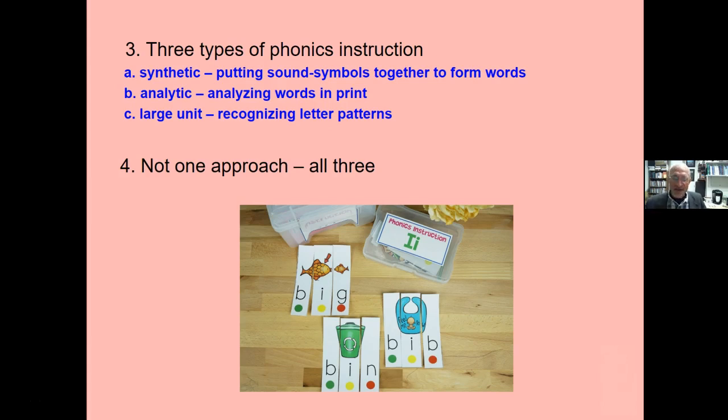Which one is the most effective? Well, they should all 3. It's not either or, but all 3 should be used. Synthetic phonics is the least efficient, but you should be doing all 3 with beginning and emergent readers and struggling readers.